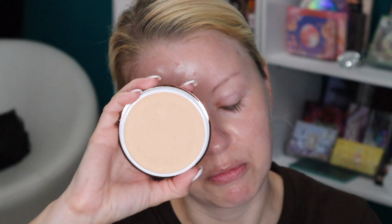I'm so excited for this Danessa Myricks Yummy Skin Balm, and I love the packaging. Let me go ahead and take out the little spatula, and let's open this up. So again, I went with shade Light 2. Now, I'm gonna use it as a primer. I'm gonna use it to set my foundation, and I'm also gonna use it to touch up during the day.